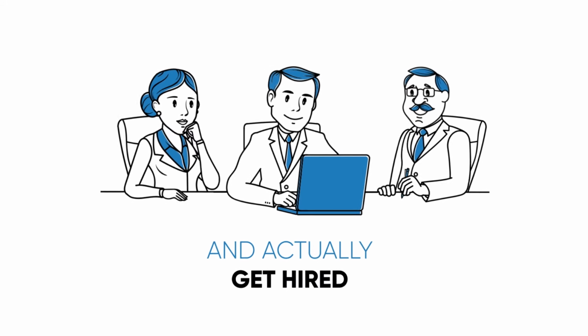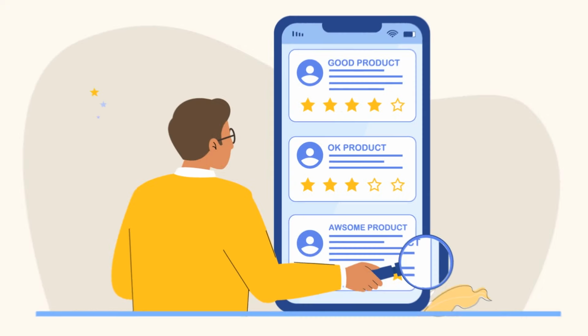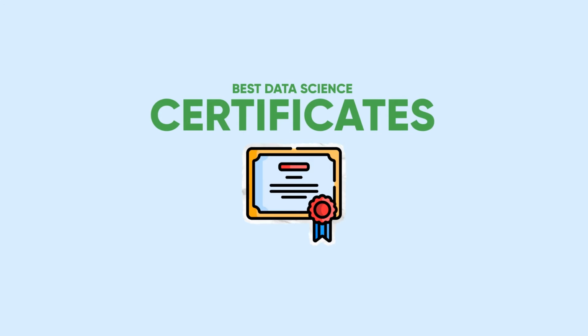If you're wondering how I select these courses, I'm using personal experience with some of these, as well as what I hear from other people, but more importantly, the reviews they're getting and their popularity. So I'm putting all of this research together to show you the best data science certificates.